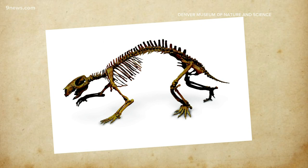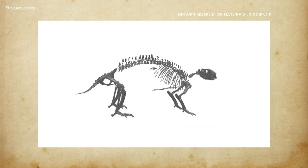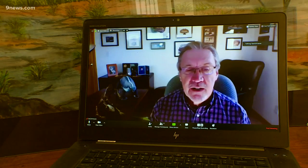This is, in fact, the most complete and best preserved skeleton from the entire Mesozoic, which is 186 million years long, from the entire southern hemisphere. So it truly is an important discovery. This is Adalatherium. That translates to crazy beast because scientists have been stumped by its strange features. We've had it for over 20 years and just couldn't figure out what it was.